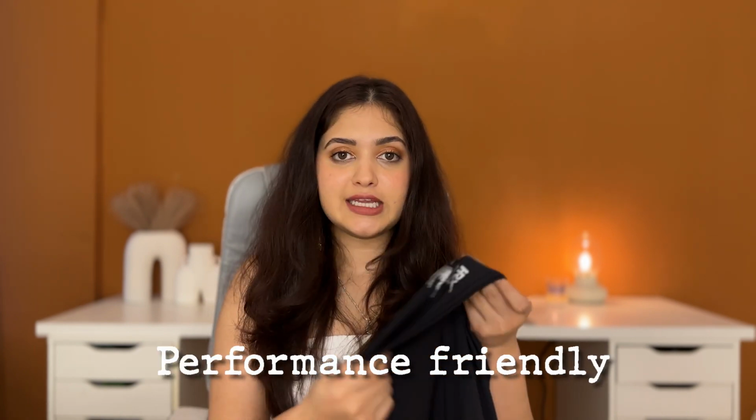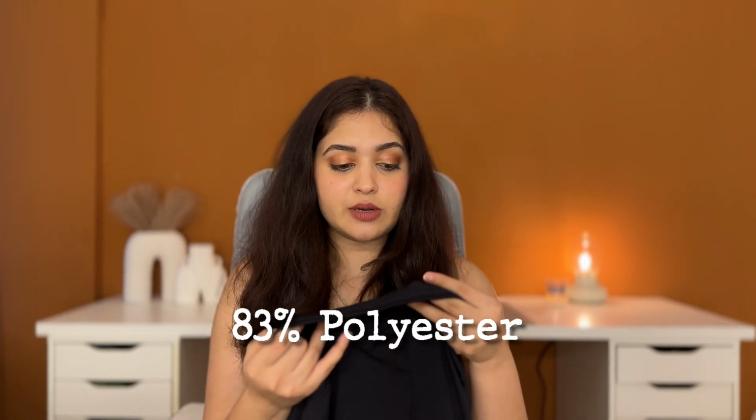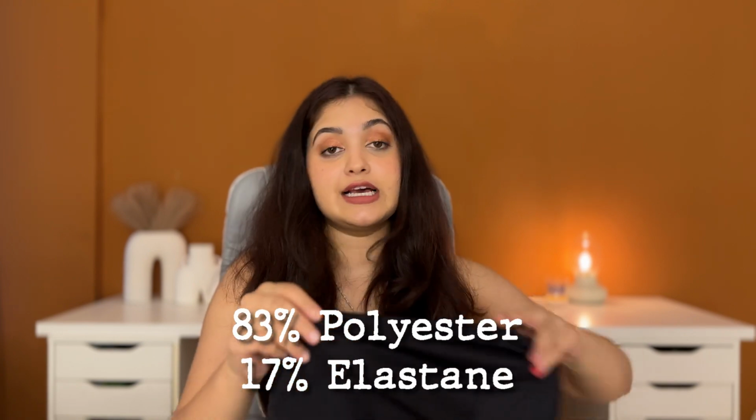This is one thing that was missing in the gray pair of leggings. So those would be more lounge friendly, these would be more performance friendly. I got this in a size medium. This is 83% polyester, 17% elastane.